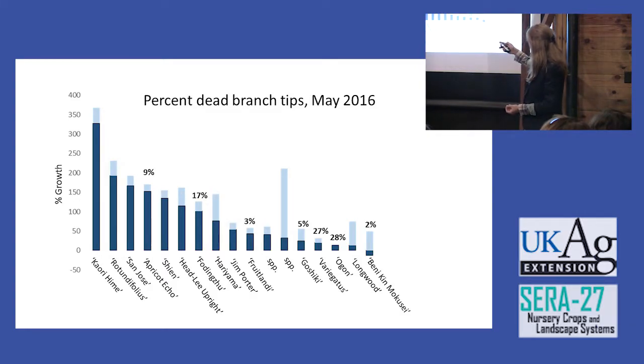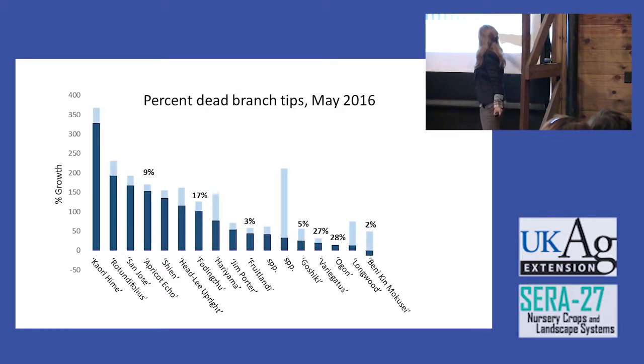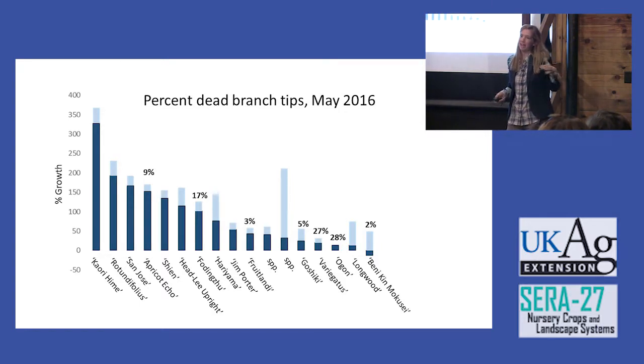So the cultivars with percentages on top, that's the percent of the branch tips that were dead when I went in May to measure. And you can see immediately from this data that these two had almost no growth last year. More than a quarter of their stems died back. So I already can say they're not going to be the winners for this group of plants.